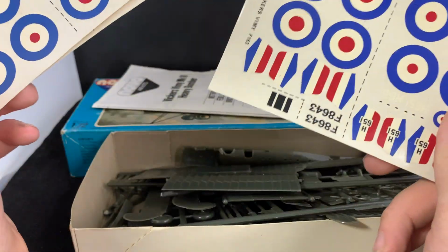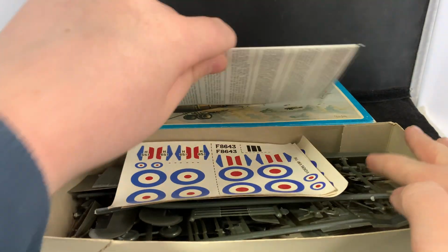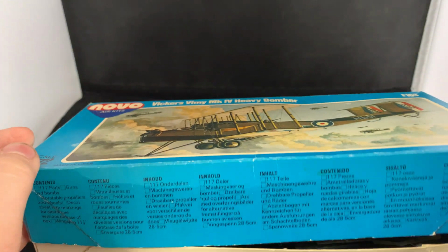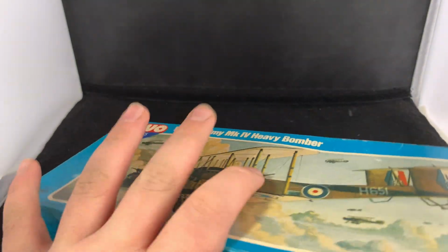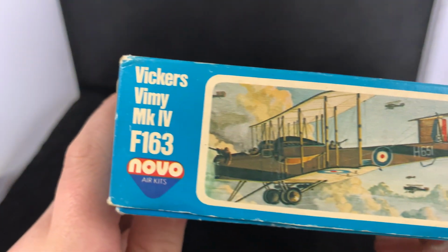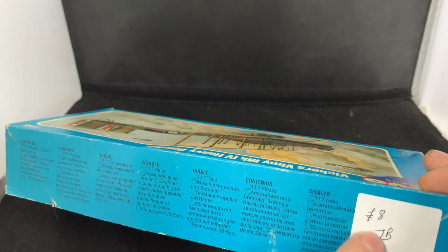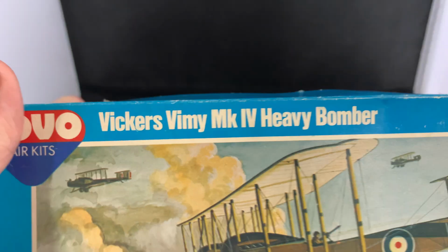I got 3 sets of decals. The kit looks complete. I've got 3 sets of decals. One's really yellowed, and I got that for £8. It was just under the table. It's sort of hidden, as it was quite far under the table. And I picked it up for £8, as it says here. I thought it said 18, but it's 8. And that is a find and a half.